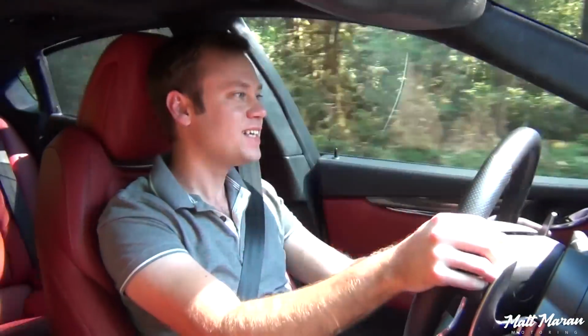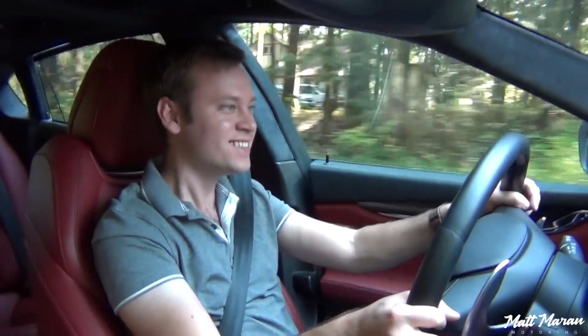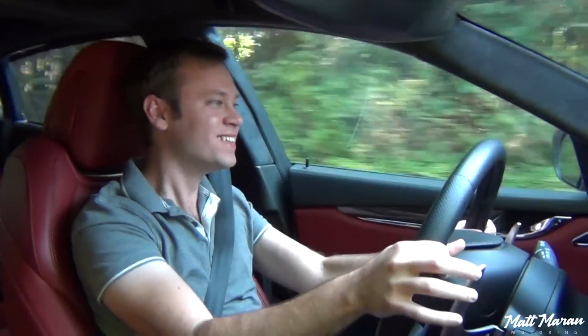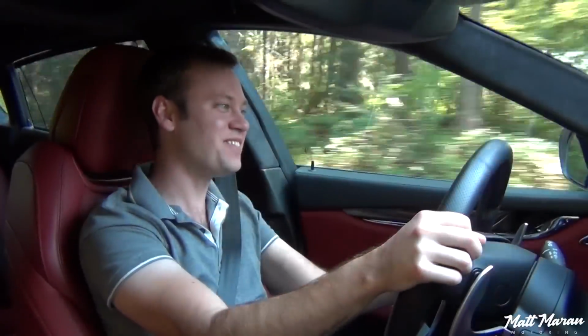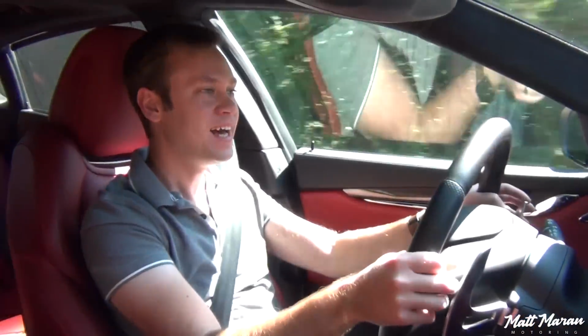But I'm going to put it into the manual mode here, and let's see how these paddle shifters do. So we have the glorious ZF 8-speed once again making an appearance here. So glad FCA uses this transmission. It is so quick and snappy, and this is right up there with any of the other ZF 8-speeds.